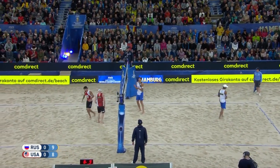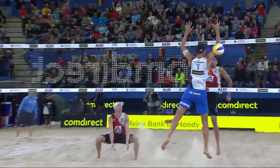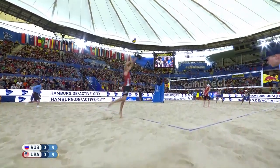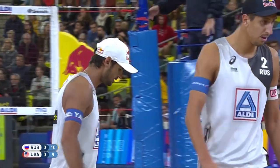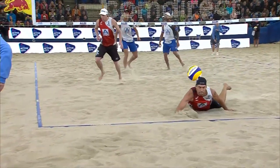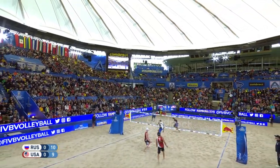Back set from Tri Bourne, and Trevor Krabb having success up against Krasilnikov at the net, and Stoyanovskiy there this time. Stoyanovsky's got to cover these. Just a beautiful set by Tri Bourne, getting it out side enough for Trevor Krabb to squeak it by the block. Back and forth, no team getting much separation, not a lot of runs on either side of the court, and so close to making it happen right there, the United States. Stoyanovskiy with service for Russia, big serve, but superbly controlled by Trevor Krabb. Oh, that's too long.